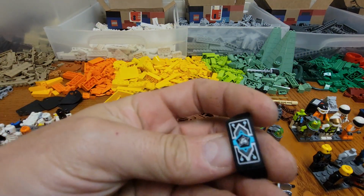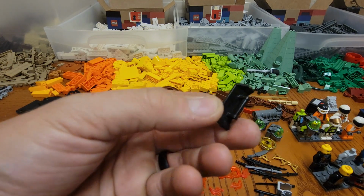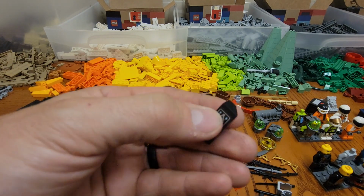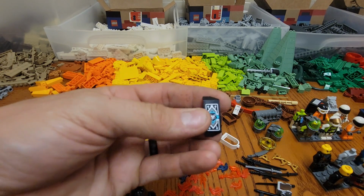This is another one. I don't know if this is a shield. Yeah, probably a shield. It's got a handle on the back, but it's not symmetrical. It's just kind of strange. If you know what that's from, tell me in the comments. It's really a unique piece.